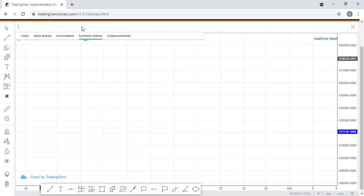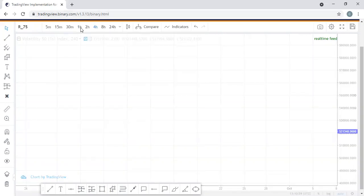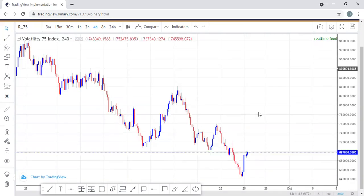Let me see if I can find it on VIX 75. Let me check if I can find it on Volatility 75, because I think I saw something like that recently. Okay. Load up. Is it visible for us? Yeah, it is. Now, let's go to the 1 hour time frame.